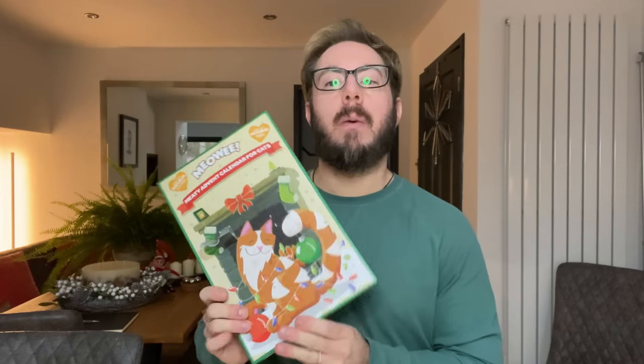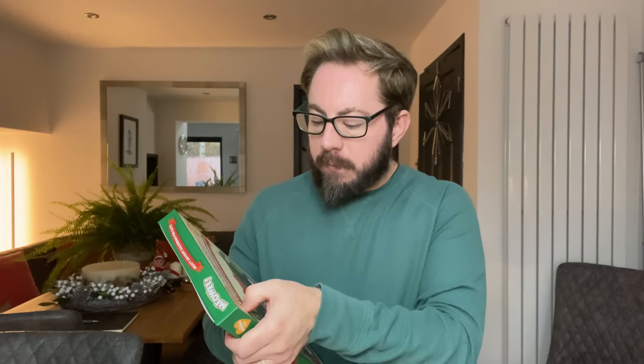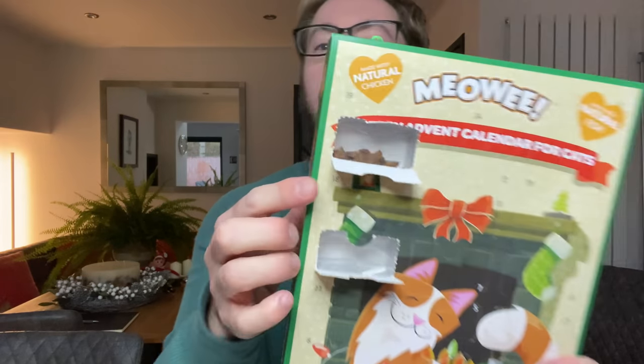Right, so it's time to catch up on the advents because of the way that things have fallen. I haven't managed to do the advents on the exact days. So, on all the advent calendars, we need to do windows 2, 3, and 4. So, the meowy one, I was so impressed with that last time. So what I'm going to do is open them, but I'm not going to give them to the cats at the moment, because that's window 2.